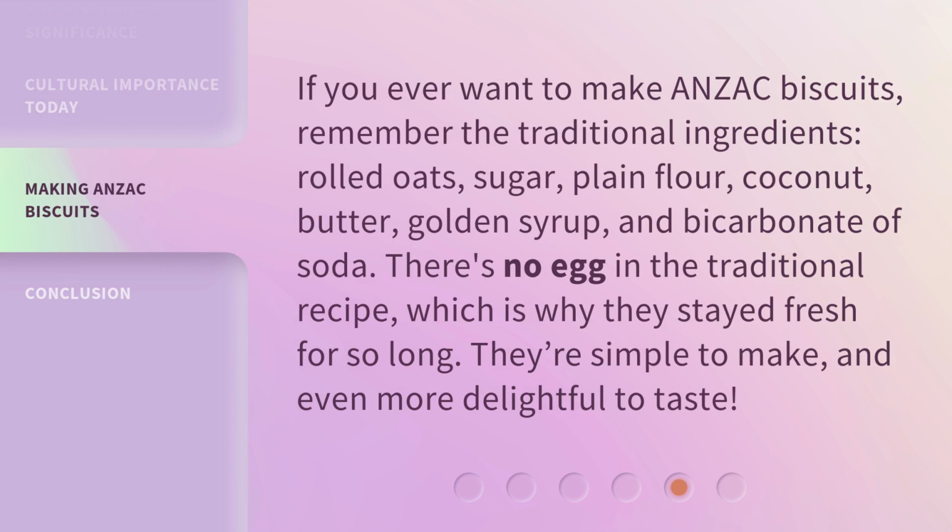If you ever want to make ANZAC biscuits, remember the traditional ingredients: rolled oats, sugar, plain flour, coconut, butter, golden syrup, and bicarbonate of soda. There's no egg in the traditional recipe, which is why they stayed fresh for so long. They're simple to make, and even more delightful to taste.